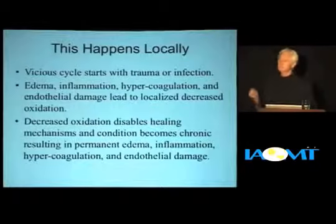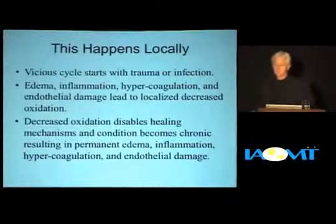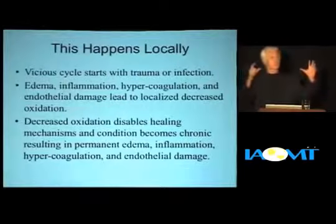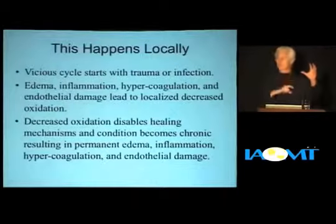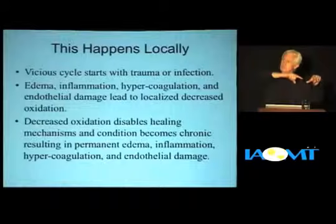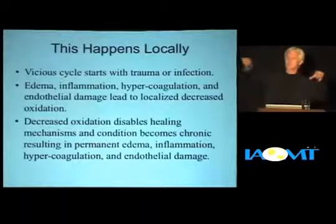But the decreased oxidation itself now disables the healing mechanisms, and the condition becomes chronic because you've got this edema, inflammation, hypercoagulation, endothelial damage that's disrupting the mitochondria. Now, the mitochondria can't oxidize to heal that, and in turn worsens it. And you've got a chronic issue going on.